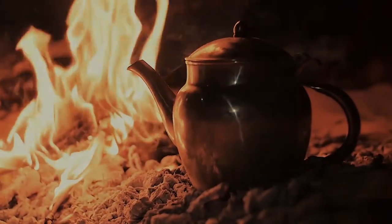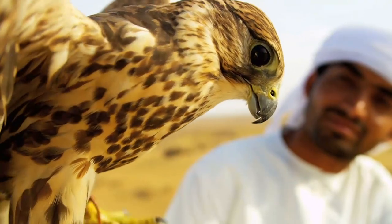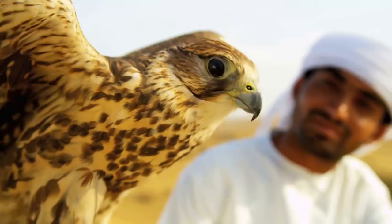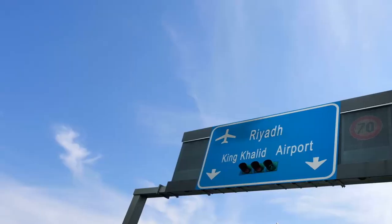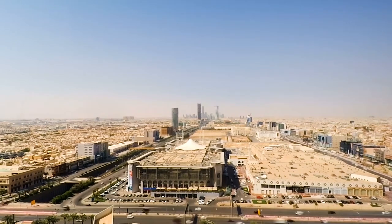With the passing of the centuries, the jewel of the desert succumbed to fierce battles, historic conquests, and peace treaties. Antiquity gave way to modernity, and in honor of its fertility, the men baptized the town with the name Riyadh.